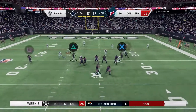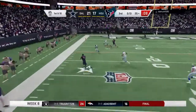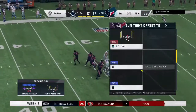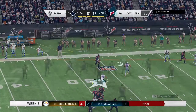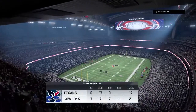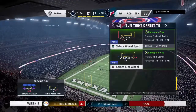To the air yet again. Watson steps away to his left. Now he'll pull it down, and he'll go out of bounds in the red zone just inside the 20. The improv on the scramble there gets him 6, and it'll be 2nd down. And this should be the final play before the quarter ends. 1 quarter remains here on a Sunday night. You are watching the NFL on EA Sports. Texans 17.